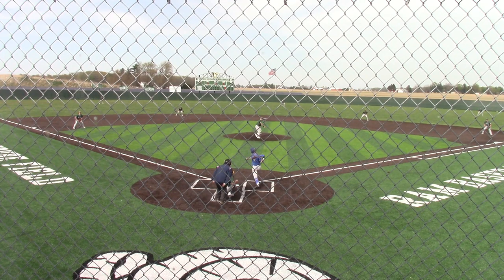2-0 pitch, swung on and missed, strike 1. 2 balls and 1 strike to the pitcher, Reed Leachty. Reed will be on the mound for Coach Feasby. But Saturday, rain permitting, the Rams are supposed to travel to Kaleida and take on the Wildcats.